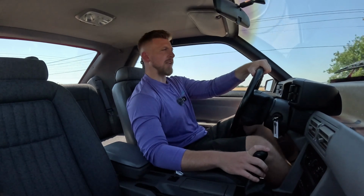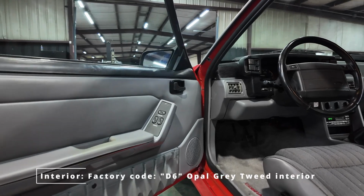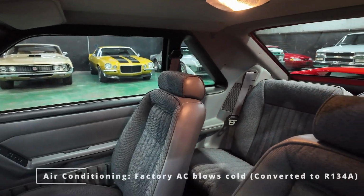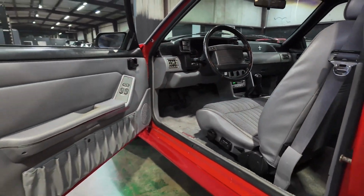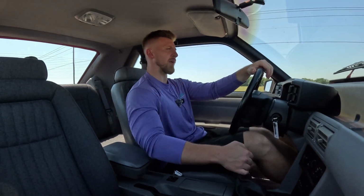Interior is very clean and very original. The only real flaws that I found on the inside: on the A-pillar plastic over there on the passenger side, there's a small little hairline crack. And then kind of what you'd expect for a car with 118,000 miles, there's a little bit of wear here on the bolster on the driver's seat from where you get in and out, but it's really minimal.